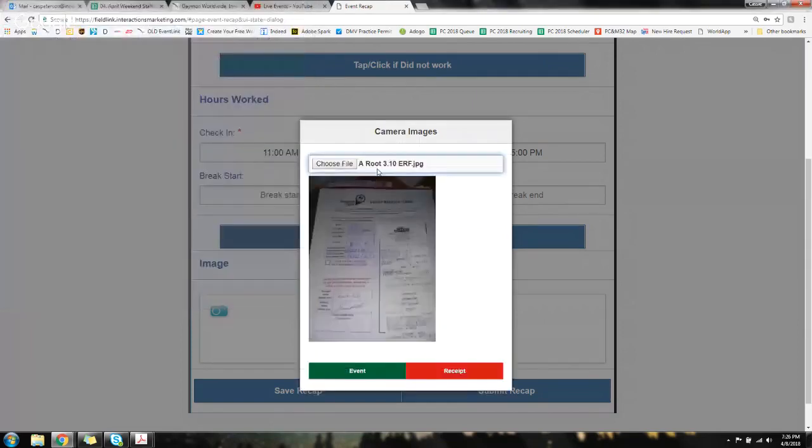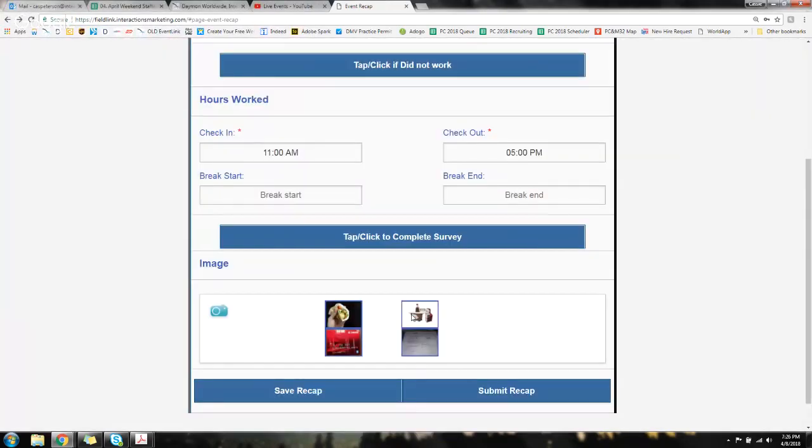Okay, so here's an event receipt photo. And then this one I'm going to label my receipt. So now I've got all my required photos in here. Let's pretend this is a picture of me, my customer engagement photo, my display photo, and my event receipt form. And at this point, I've already done my survey. I have already entered my time.